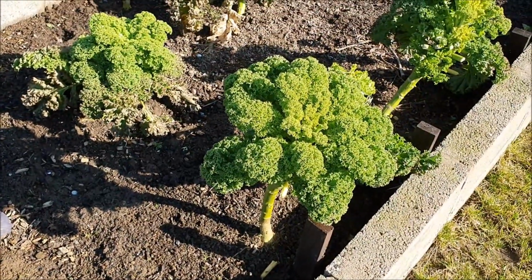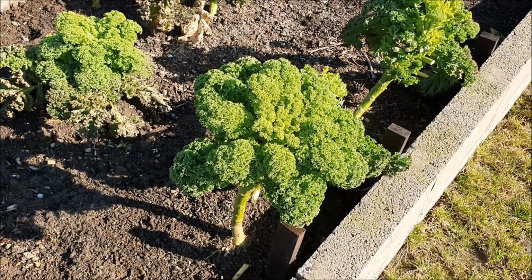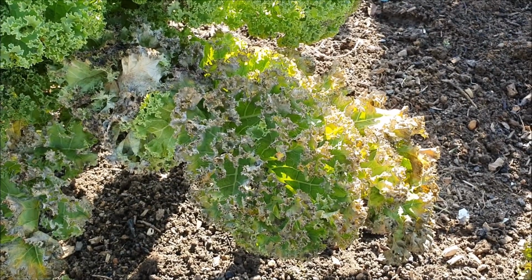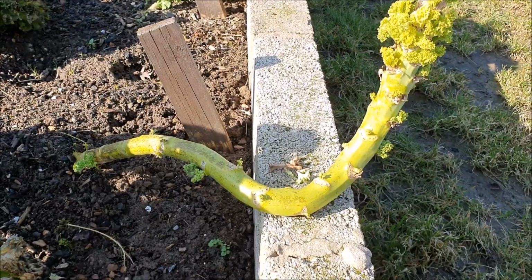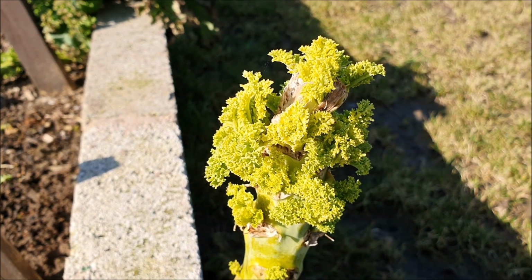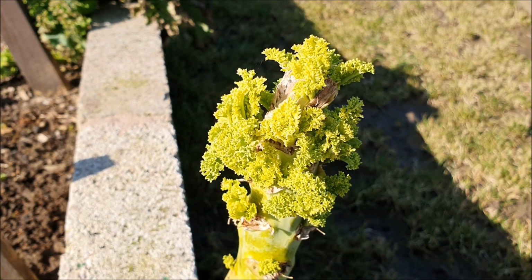Now then, the superfood of the year, kale. That's overwintered really well, and even if it has been caught by the frost, just like that one, don't worry, because even if you completely cut it off, it still grows back. You cannot kill a kale. It is a superfood, super to grow and super to eat.